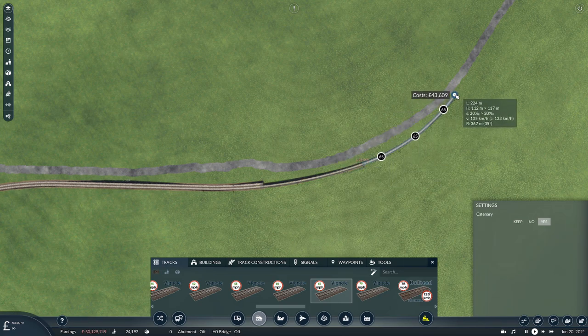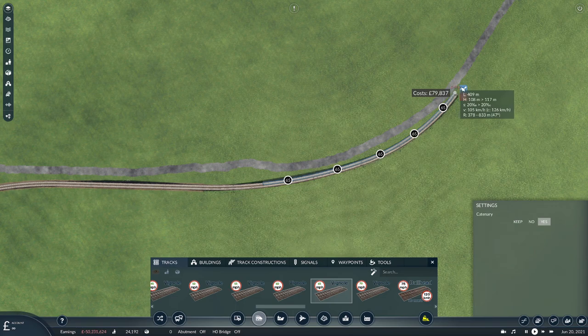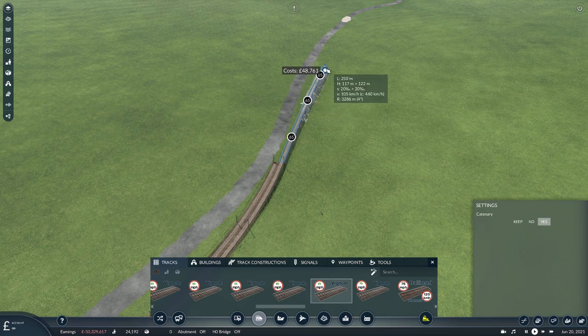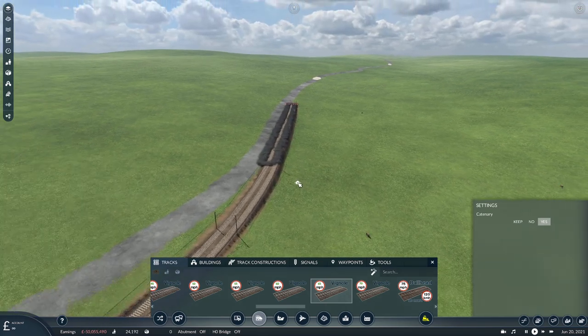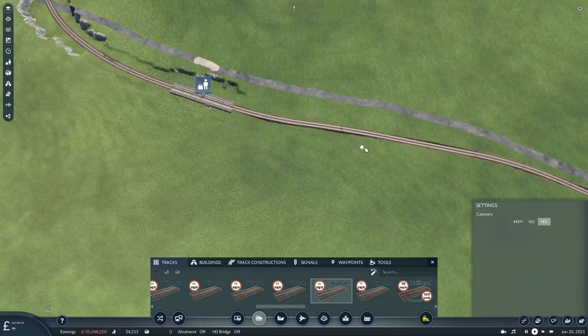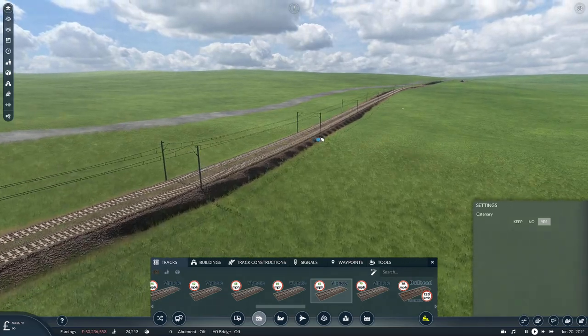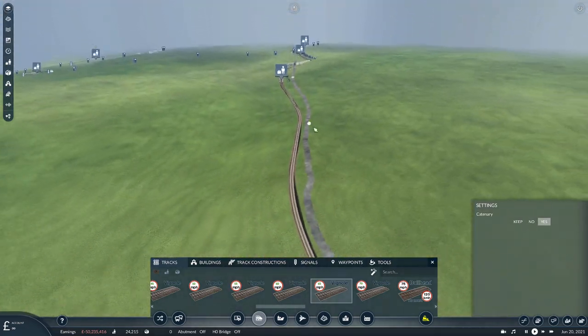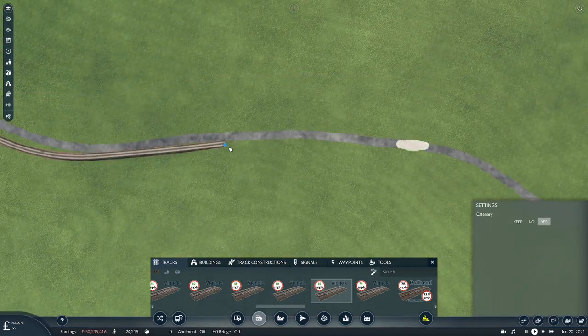So if we do this, we're almost going to be back where we need to be. And the grade we've got about right now, haven't we? Absolutely. In fact, we could probably just allow this to ride the terrain a little bit there. We don't have fixed grades. We can possibly smooth a lot of this grade work out by deleting the track back and letting Transport Fever join it in between where we feel it's necessary.